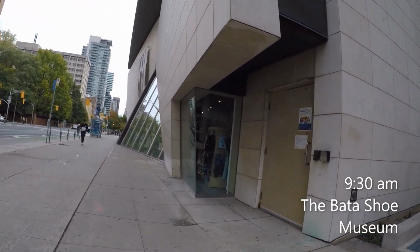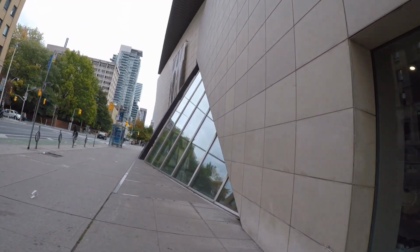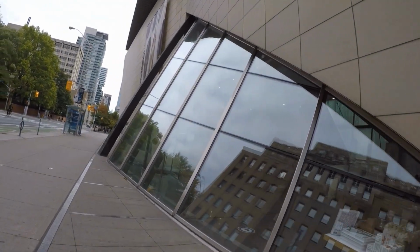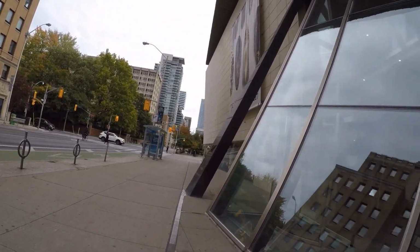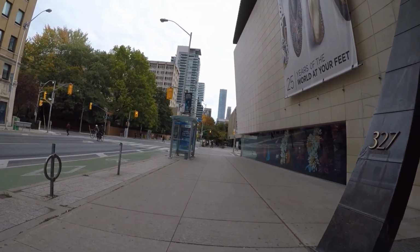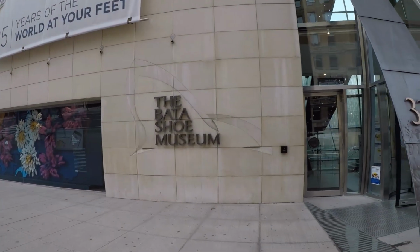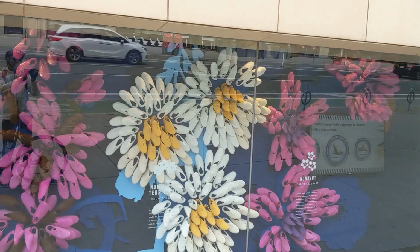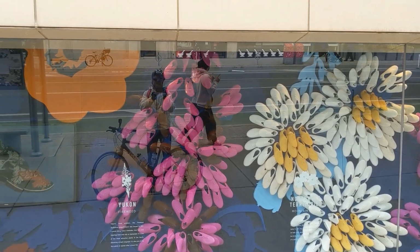Spot number 3 is the Bata Shoe Museum. For every shoe, there's a story. Basically, this museum is home to the world's largest, most comprehensive collection of shoes and footwear-related objects. Here, they have created floral designs through the use of shoes. How creative is that?